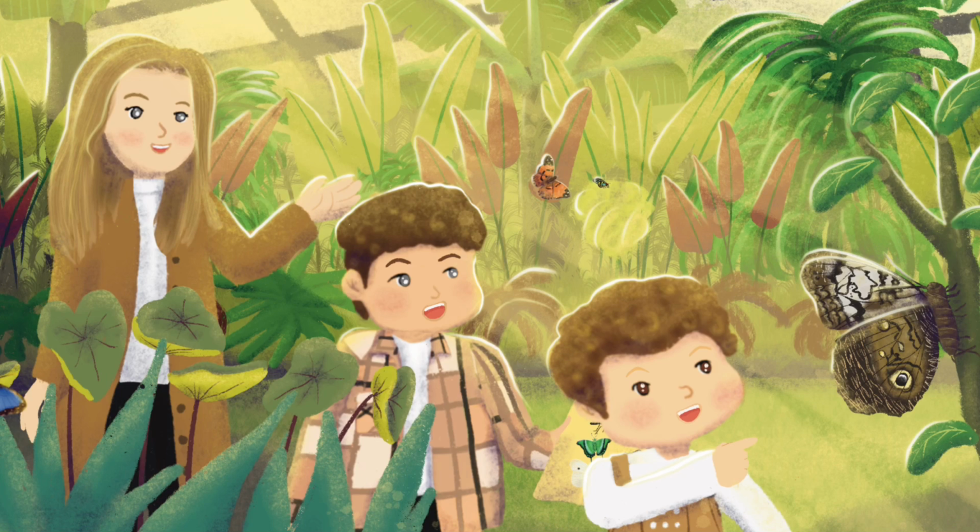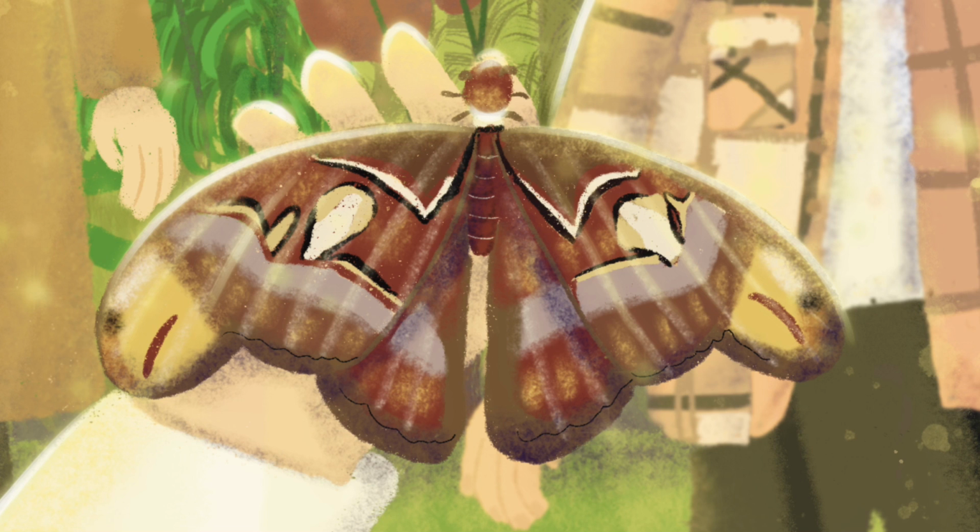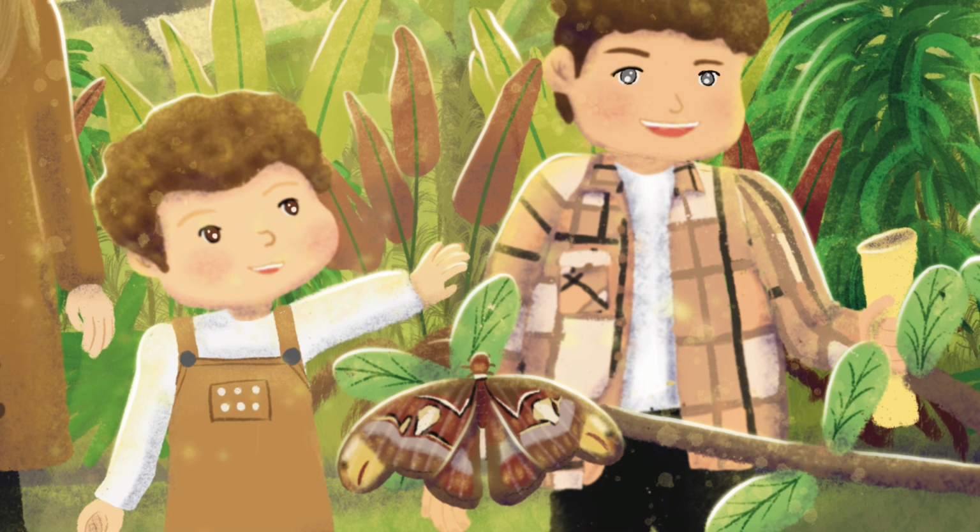But Matteo had already spotted another butterfly. "Big brown butterfly," he said. Lotan laughed. "That one is a moth, Matteo, not a butterfly." "Looks like a butterfly," said Matteo. "It's similar," said Lotan. "But moths fly at night." "Night butterfly," said Matteo. "Moth?" "Yes," said Lotan. "And this one is a giant atlas moth."